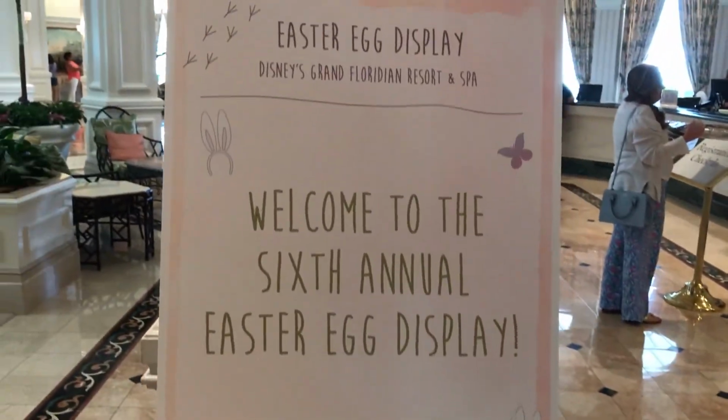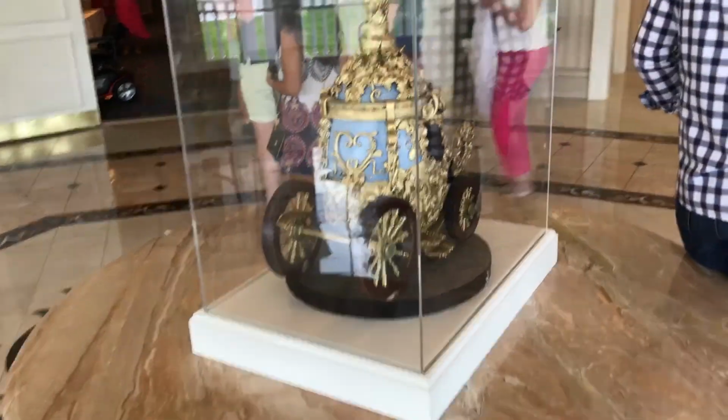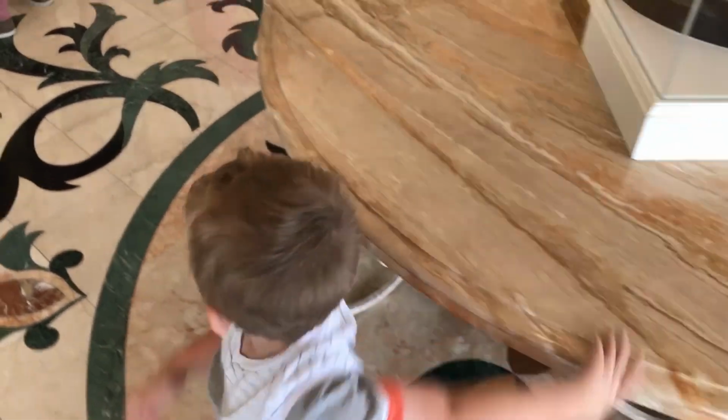After about a 45-minute wait, we finally made it to the Grand Floridian to see the rest of the decorated eggs. Do you like that?